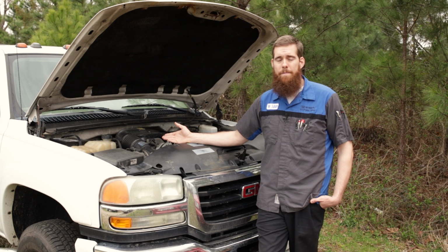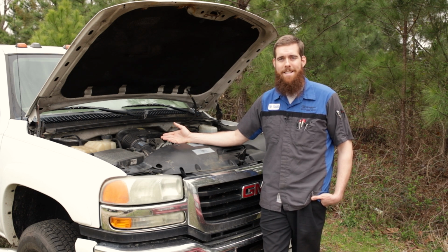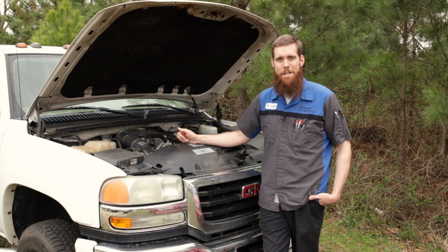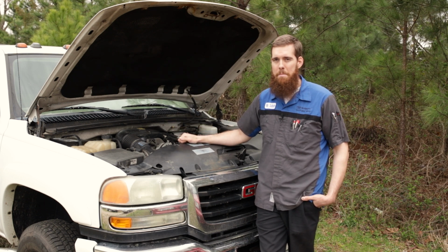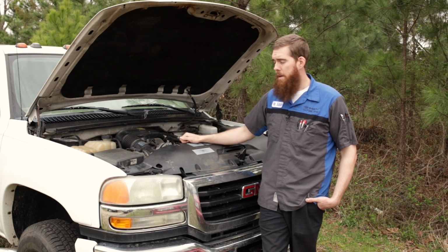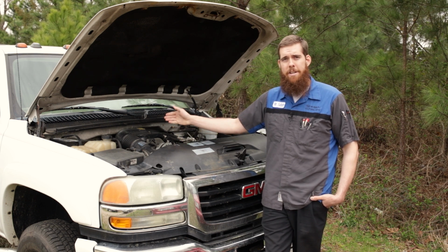And you know, companies wonder why Amazon's destroying them. I can get it on Amazon, GM Genuine, for $33, $35, whatever it is, Amazon Prime. I mean, you can't beat that with a stick. So that said, we're going to get over here and take a look at the injector.